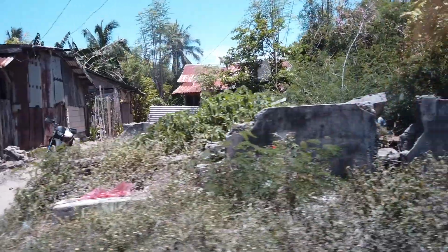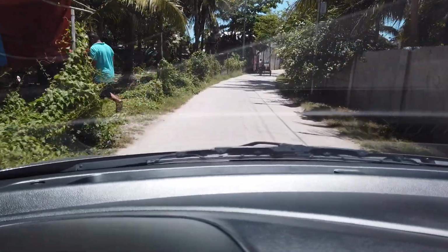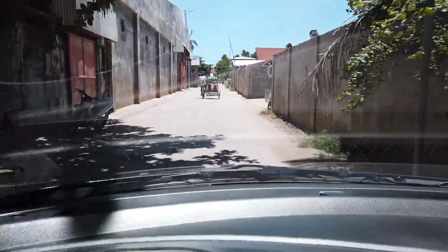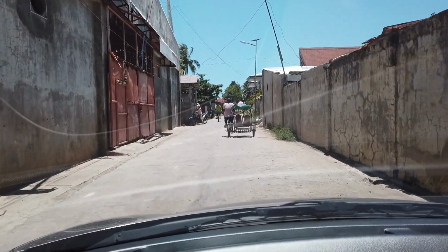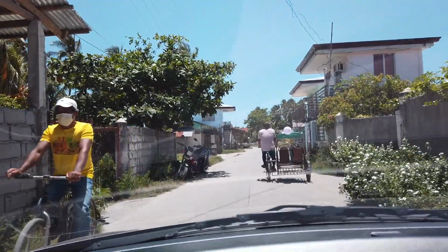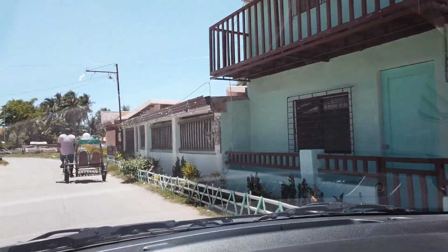So I'm continuing on my drive tour here in the village of Mansilang, a fishing village here in the north tip of the island of Bantayan. See the difference if it's not a tourist area. Very basic and narrow roads. And my brother there in the back was saying to me that this is my father's village. So this is their means of transport, the pedicabs. But at least this property is for rent or for sale. Some of the nicer ones are for rent or for sale.